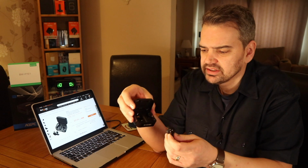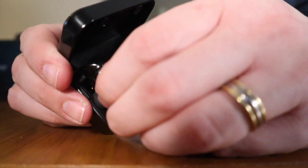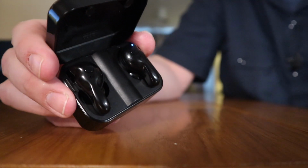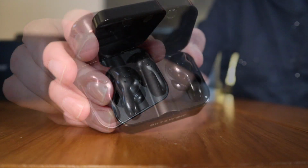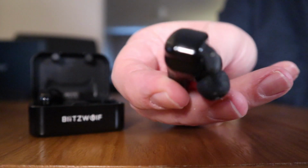Setting them up to your phone or your Bluetooth device, not a problem either. All you do is you take them out, and as soon as you take them out, they go into pairing mode, and then it's just a case of pairing them up onto your phone, into your Bluetooth settings, and they'll come up. Really simple and really straightforward in terms of pairing. And then when you've finished, you just put them back in the little case. Don't have to turn them off. No long press, nothing like that. That's how simple they are. So very, very convenient, these. I was impressed with how convenient they are.